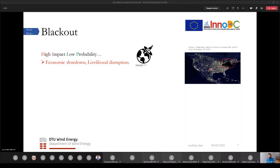Why high impact? Because when it does happen, it can lead to a lot of economic slowdown, because almost all services that we have now depend on electricity, and it is kind of the fuel for our future, wherever it is sourced from. So there's a huge disruption in livelihood, a lot of economic losses, and of course, in the largest blackouts that have happened in history, even hundreds of millions of people have been affected over quite a long number of hours.